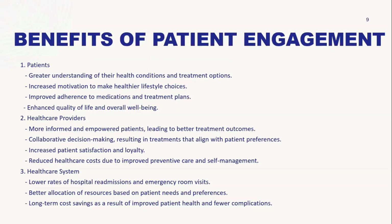Wow, wouldn't that be great to have all that data in one place to say, we have a food desert in this section of town, how can we fix it? And then work with grocery stores or food pantries to create a solution in that area. And then long-term savings, cost savings as a result of, of course, improved patient care, fewer complications, better quality of life.